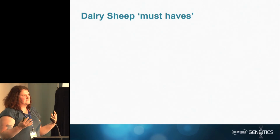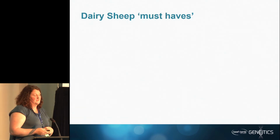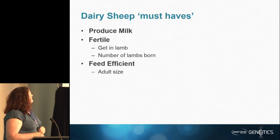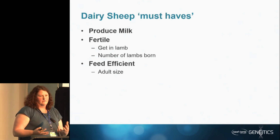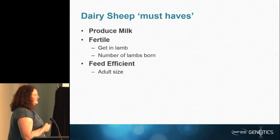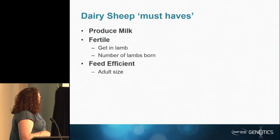I've been listening to what you've been saying. I've also had a lot of empathy for sheep milking in the past. But these are the things that I thought the dairy sheep must be able to do. She's got to be able to produce milk. She's got to be fertile. Maybe the number of lambs is important. I don't know whether singles, twins, triplets matter, or just being pregnant. It's probably just being pregnant from what I see.